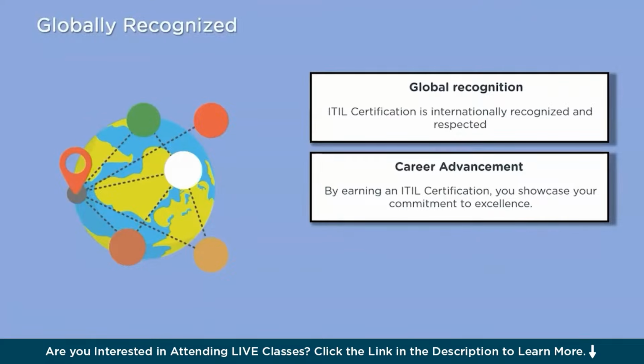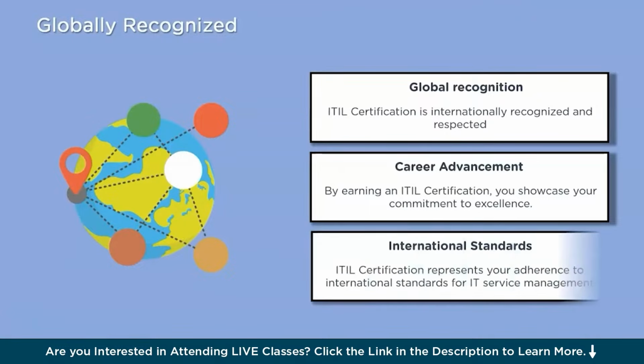This recognition can open doors to new job opportunities and career advancements, as employers know that ITIL certification signifies a certain level of expertise and competence. So no matter where you go, your ITIL certification will be recognized and respected in the global IT community.